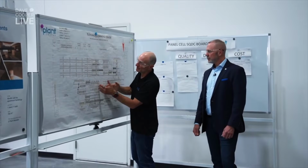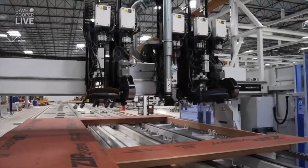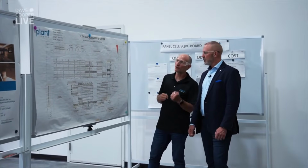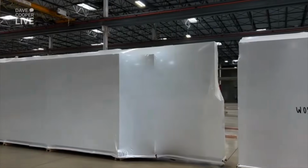Then we have 2 wall panel lines, one for interior panels, one for exterior panels. If it's panels that we're shipping, about 60% of our projects are hybrid, mods and panels. They ship this way, the mods ship that way.